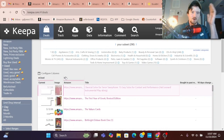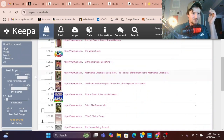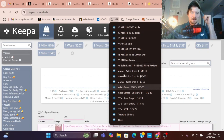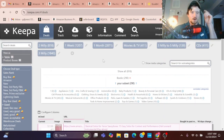But I go on here and I have all these filter deals, tabs that I already have set up so it's looking for specific types of books and movies and CDs. And then I also have all of these filters as well. These ones are a little more in depth, where you can get more in the weeds. And then these ones are more broad.